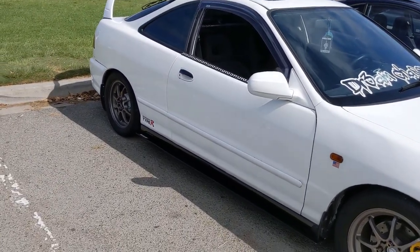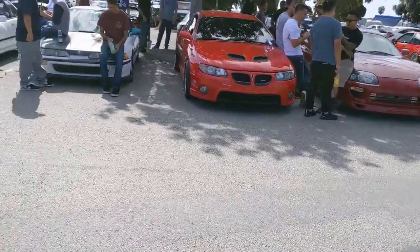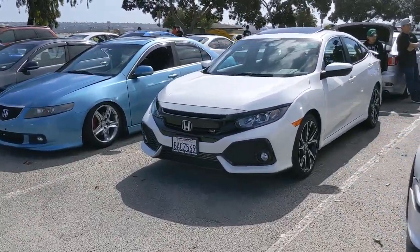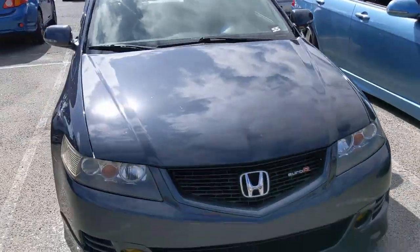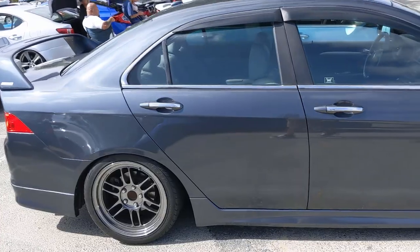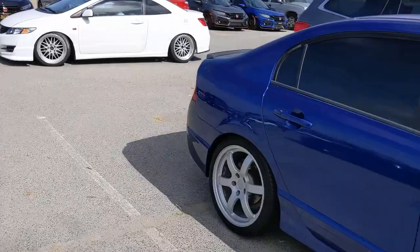Clean, clean, clean. Oh, super, look at that. TSX. It was a super clean TSX. It's got a bunch of Mugen goodies on it. That's lit.